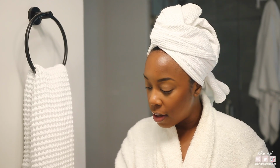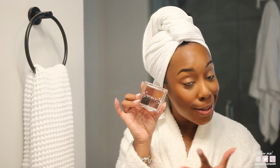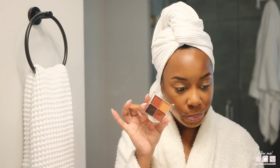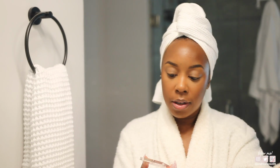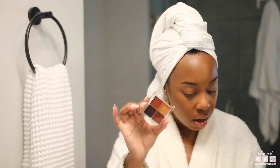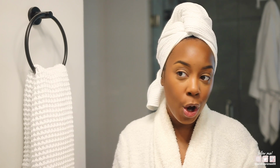I don't want to wear blush. We are just keeping it plain Jane today, so no blush. Now the next thing I need to do is, I wasn't gonna use eyeshadow. I brought it in here just in case, but since we have it, let's use it. Let's just use the lighter shade in here, this tan orangey looking color, because I kind of want to go for a no eyeshadow look.